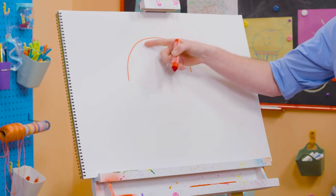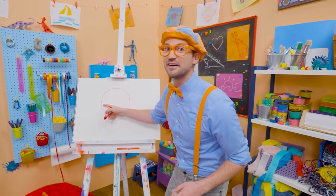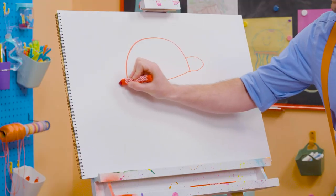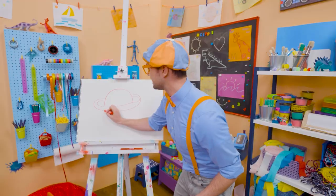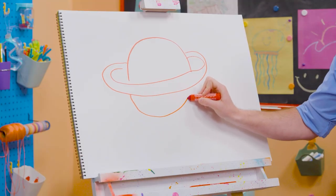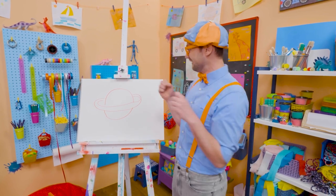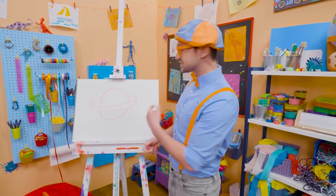Whoa, and it looks like top of a circle, but I'm gonna stop halfway. And then I'm gonna start to draw the ring. Whoa, check it out. And then the bottom half of the circle, just like that. Wow, doesn't that look like Saturn? I know, wow. Thank you so much for drawing Saturn with me.